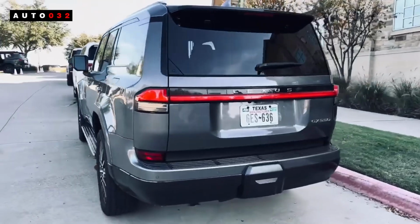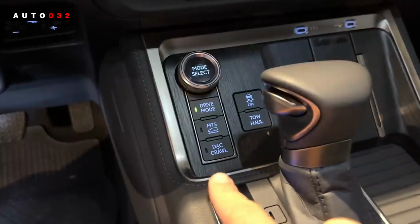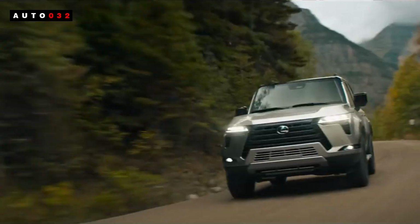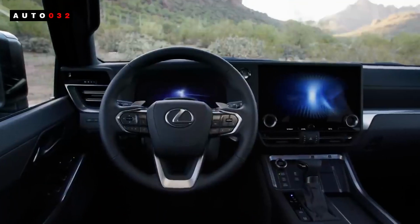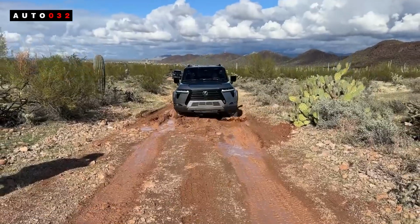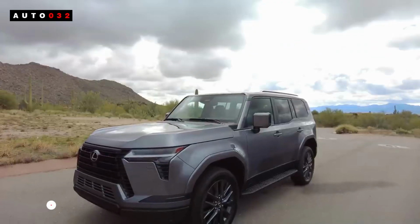However, the GX boasts a more straightforward driving experience, with off-road aids that are intuitive and less intrusive compared to the technology-laden Defender. Similar to the original LX 450 and its contemporary Range Rover counterpart, the Lexus maintains a low-profile presence, a secure choice rather than one driven by status.